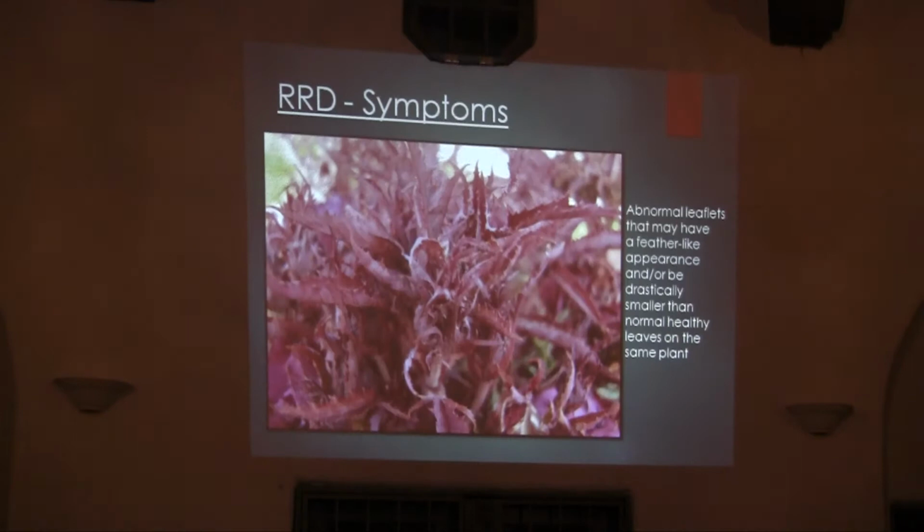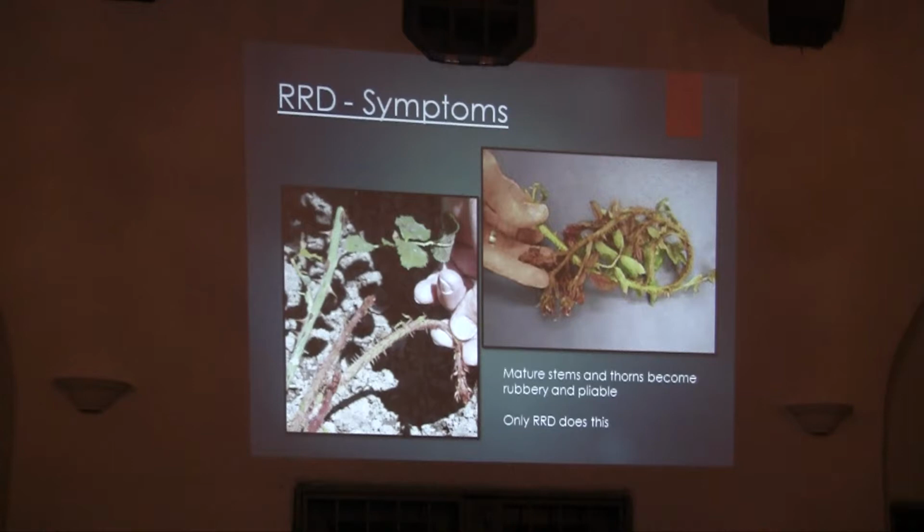Abnormal leaflets can look like feathers. You can get a piece of a plant and all of it looks like a big feather duster. That was a rose bush at a hotel in Nebraska. So, nothing but rose rosette causes this. A stem that has rose rosette, you can usually tie in a knot without breaking it. It is just like rubber. I've done it.